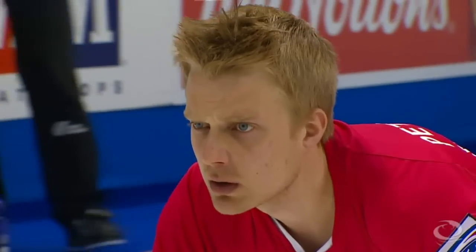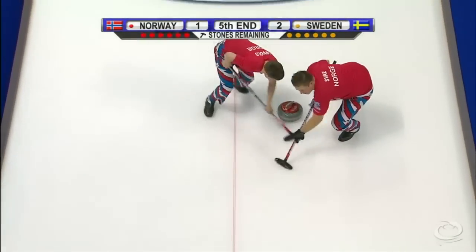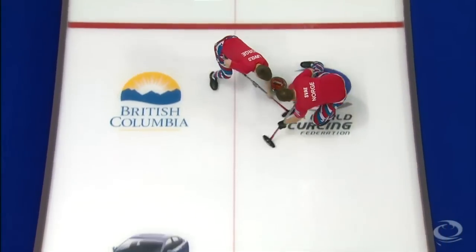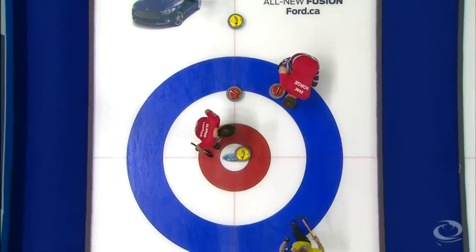So fifth end, Luke Oley here, joined with Al Hackner. And the little bounce off of that one makes a big difference, just rolling off a little bit. We talked about it earlier, a game of millimeters. It's just that little bit.